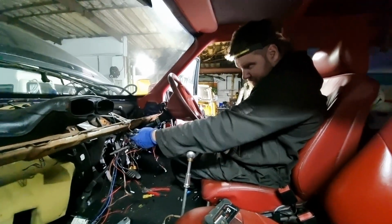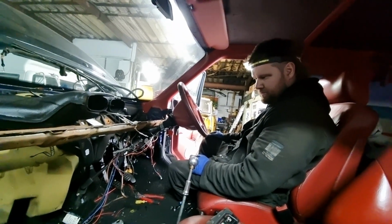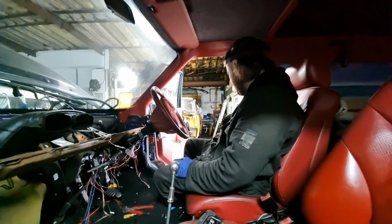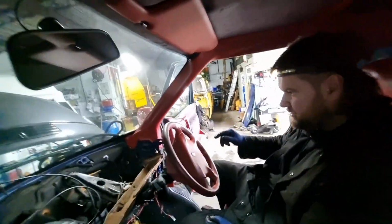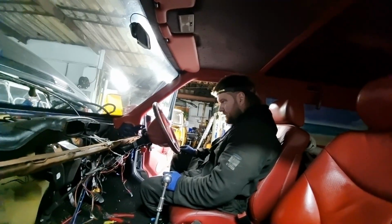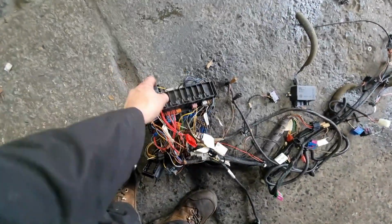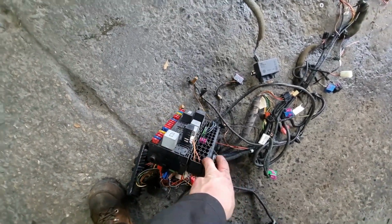That's done. Delete this bit of nastiness. Getting somewhere. We just got to put that in here, but technically now the engine can go in. That's what he was saying. That's what needs to go in, which is the new one.